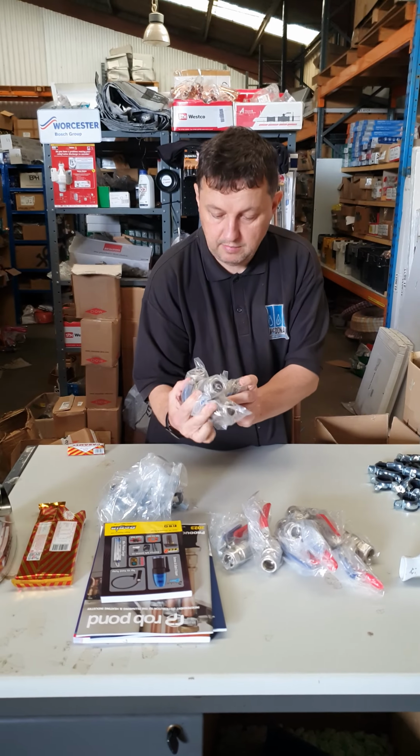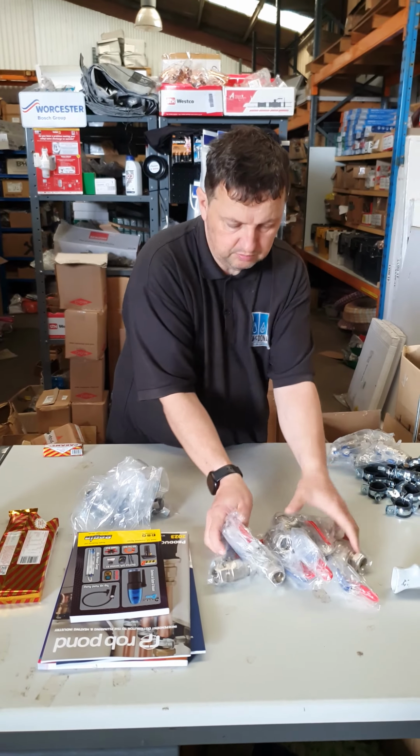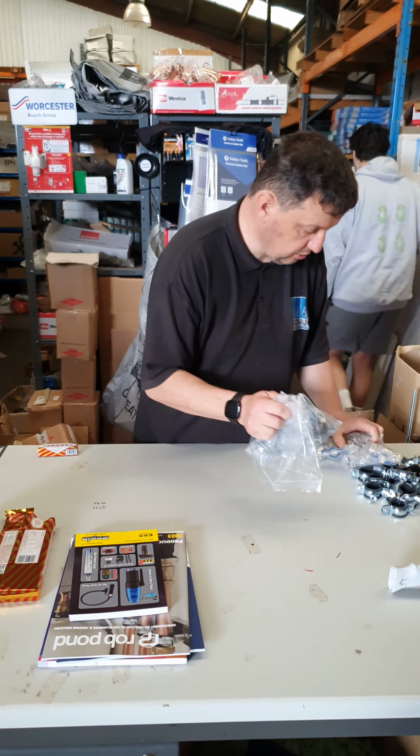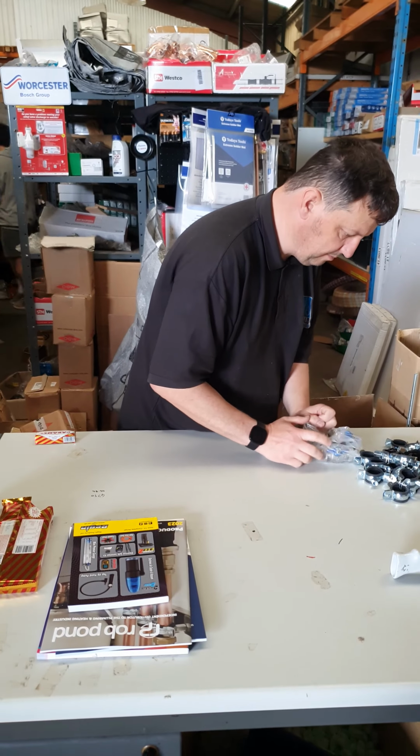Some 28mm and 22mm butterfly valves. Some 22mm lever valves and some rubber line clips. We've got a load of rubber line clips, so those are all there.